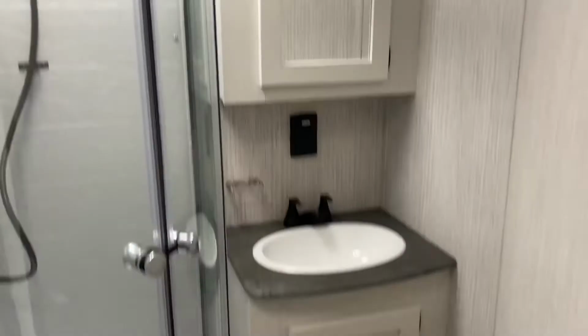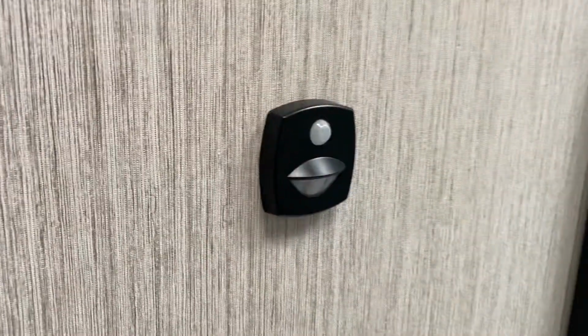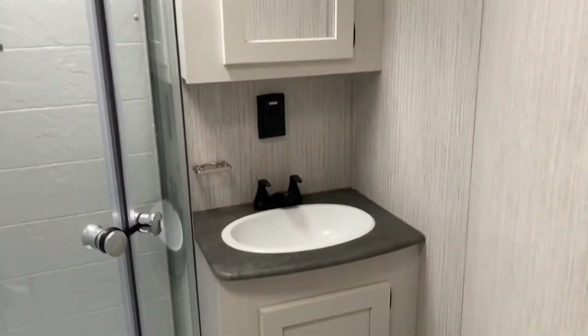Bathroom on this one's a corner shower, full-size sink, medicine cabinet, foot flush toilet, little towel rings all set up there. I like this feature too. It's just a little night light that'll keep a little bit of light on here if you're coming in late at night to use the washroom.